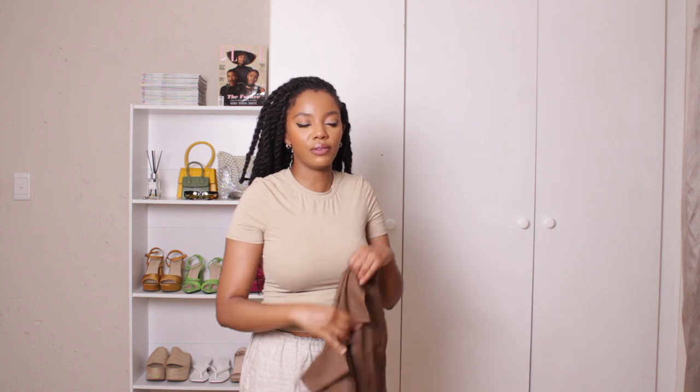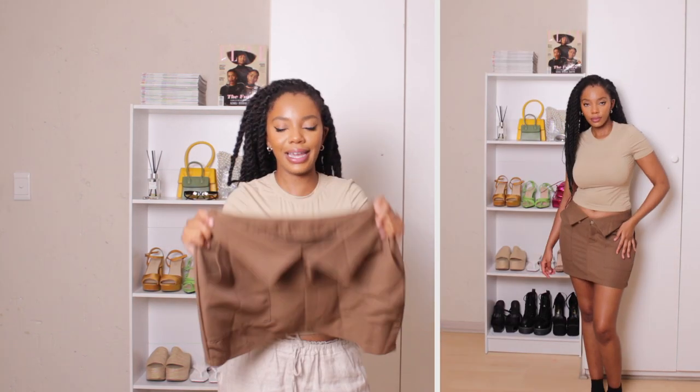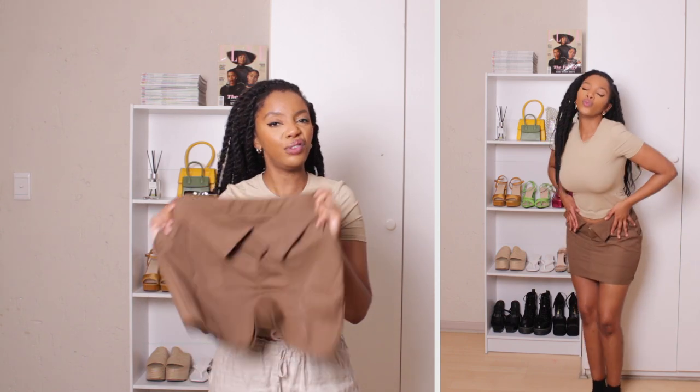But again, this summer, I am going to try myself, okay? I'm going to try myself and go really, really micro, okay? But we'll see how that goes. Right now, I am really, really loving the skirt. 10 out of 10.